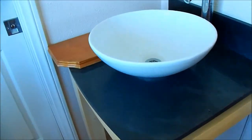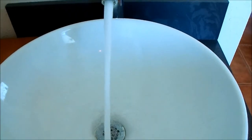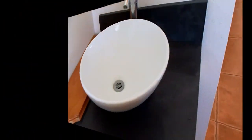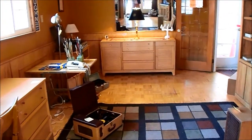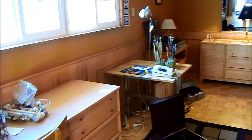Oh, look at how they upgraded this sink. Isn't that great? Oh, I like it. That is so neat. It's a bowl. That is so cool. Let's move on. What's this room? This house is one of those old mid-century modern houses, you guys, with the wood panels on the walls and stuff. Look. What is that on the wall? That's not paint. Yeah, it looks like grass cloth of some kind.